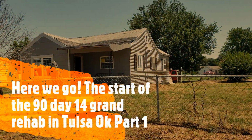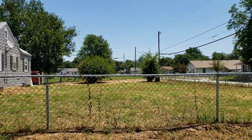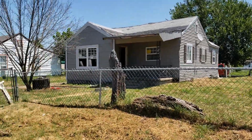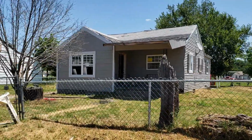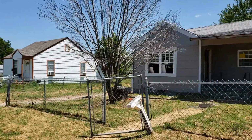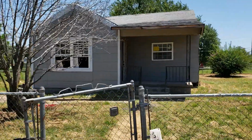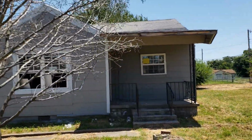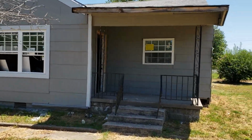This house was bought for $14,000, Tulsa, Oklahoma. The grass was about 3 feet tall. I just had to have a guy weed eat. One of my trim carpenters bought this to change it into his own rental unit. House was built probably in the 1930s or 40s. I'm showing you rough on the outside today what we're starting with, or what he's starting with, excuse me.